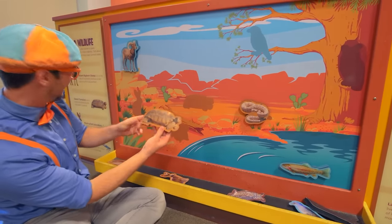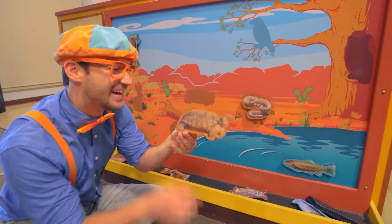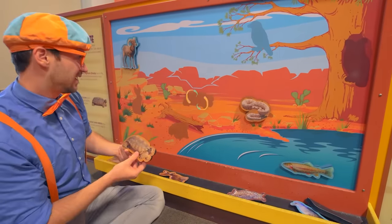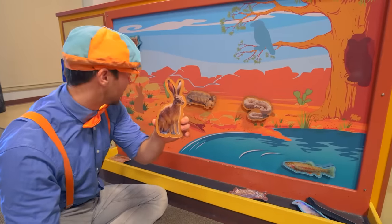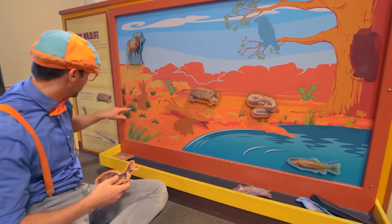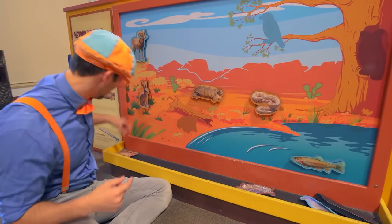Oh, hey, check it out. This is a tortoise. Wow, the shells of tortoises are really hard. It goes right there. Ooh, a jackrabbit. Where does the jackrabbit go? Yeah, see these little bushes? Yeah, it likes to hide around them for cover. There you go. Really smart.